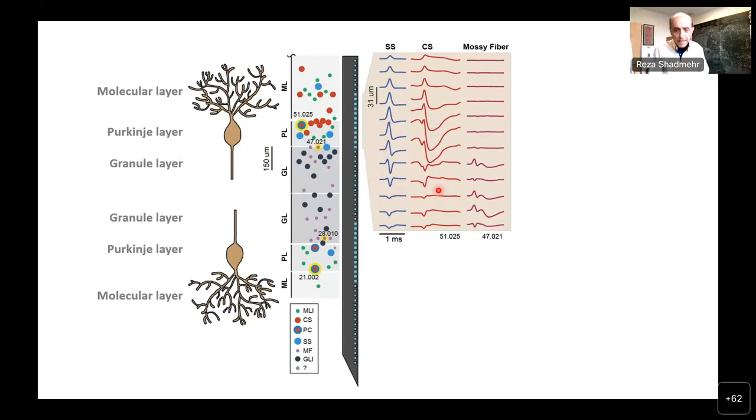And what we can also see are the complex spikes. And what this allows us to tell is where is the dendrite, where is the soma, where is the cell body? And that's critical because the dendrites are describing the molecular layer. The Purkinje cell layer is here where the spikes have this shape. And then finally, the granule layer. Now, the granule layer is important because that's where the input to the cerebellum comes from. It's called the mossy fibers.